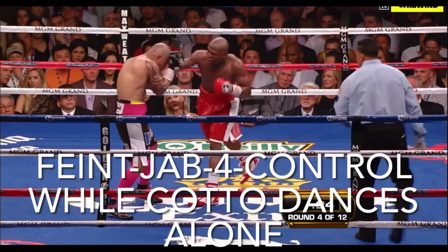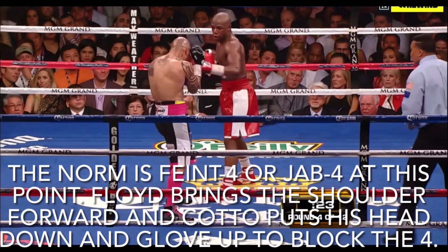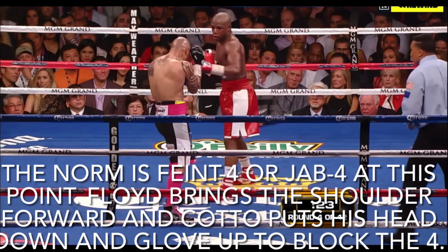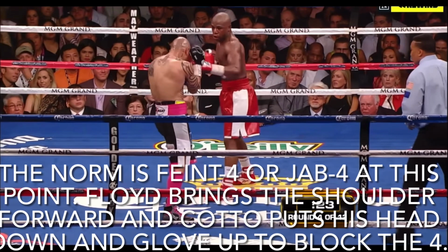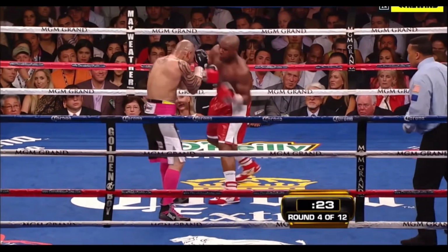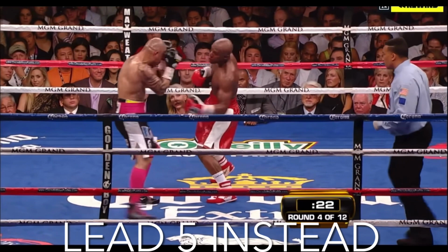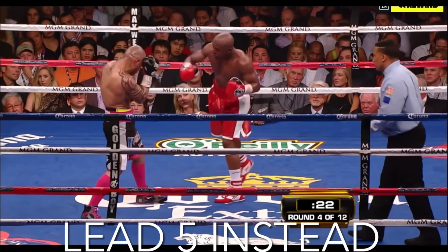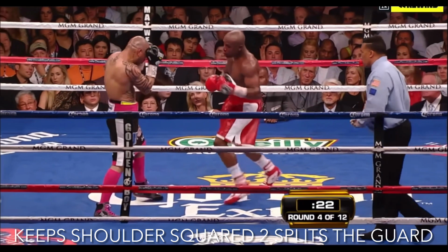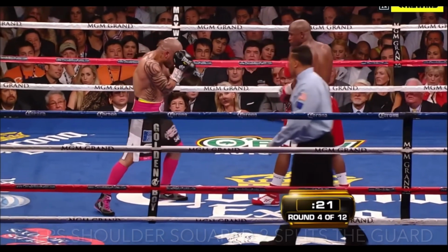Being in range bouncing just ain't it. Phenomenal mix-up of similar looking strikes.